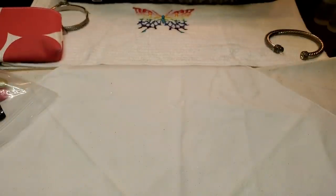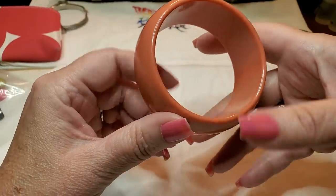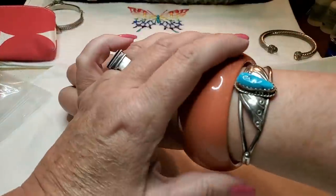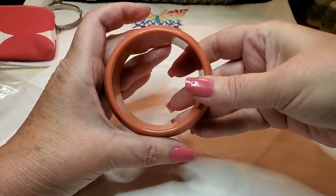Very cool. Here's an acrylic bracelet. Kind of an orange pink. I mean peach. Can't talk today. That looks like a good size too. Yeah, that's a perfect size. It doesn't want to fall off your arm. Very nice.